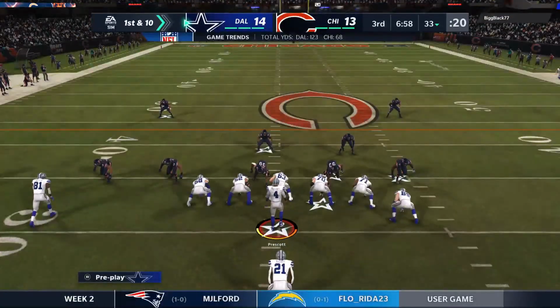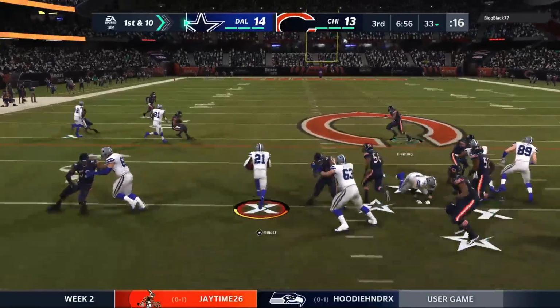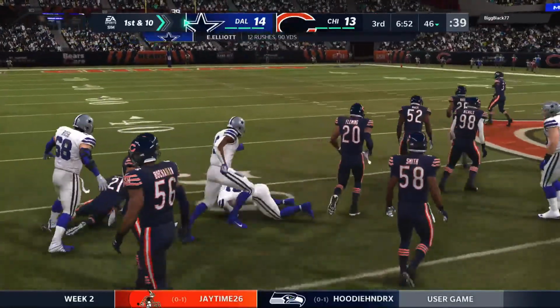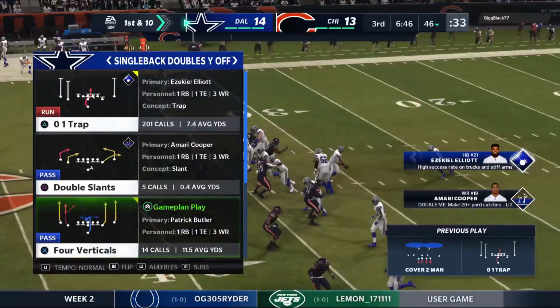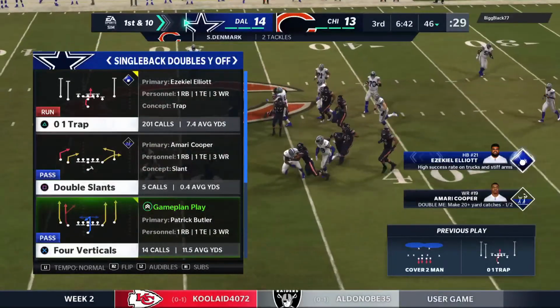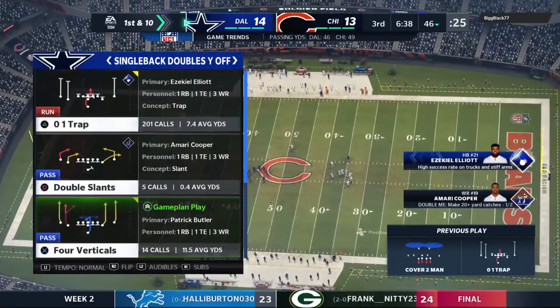So a big penalty there on the face mask leads to 1st and 10. Here's Elliott. And he slips up past the 45 before being tackled. Give him 13 yards on the opening play of the drive and also give him a 1st down. Now this is an example of breaking down a defense because on a lot of these runs, he's getting past the point of attack, and guess what he's doing? Forcing the secondary guys to have to make a lot of tackles.